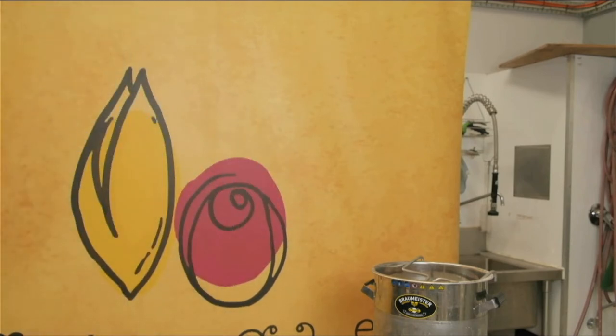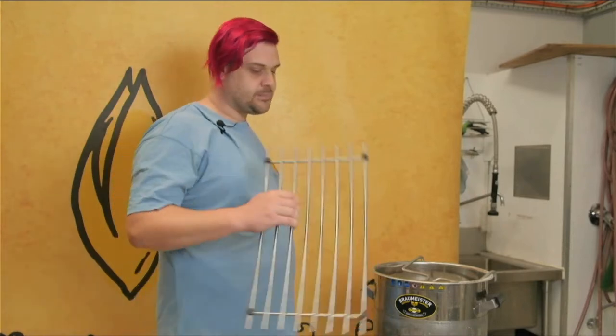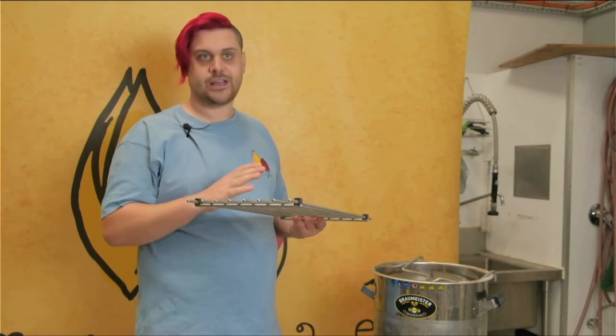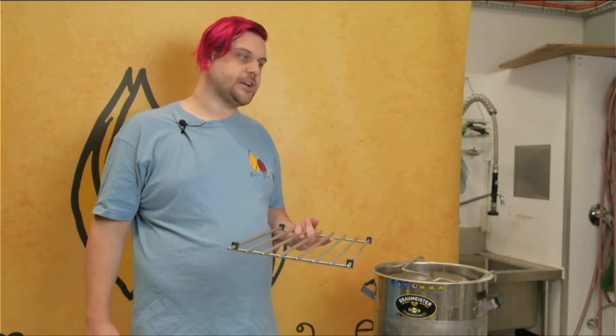I'll grab one. I need one anyway. Something like this, like a trivet. Sit the bag on top of that, whether over your pot or over a bucket, and pour water through that grain to rinse off any sugars that are stuck to it, to hit your pre-boil volume in your kettle. So if your kettle's big enough to take 4 kilos of grain and to do 20-liter batches, you've probably got enough space in there to get away with it. It just depends on the size of the pot.